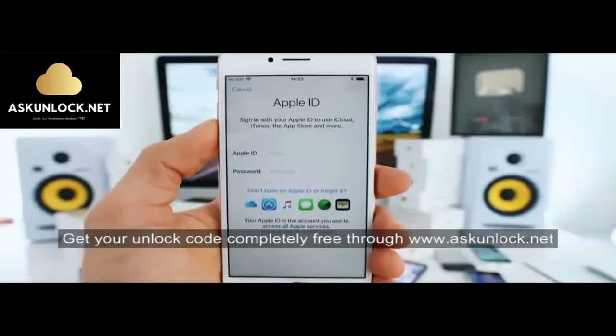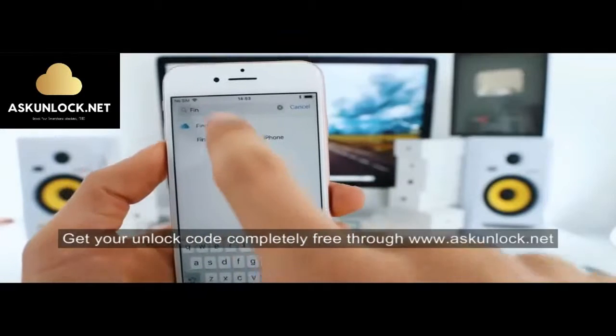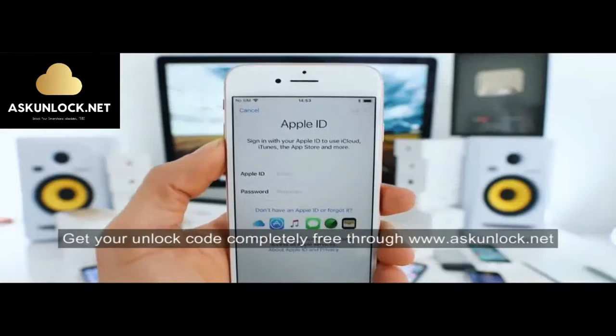But in case you are signed in, just make sure Find My iPhone is currently disabled. If you can't find this function, simply type find and you will see the Find My iPhone option, just click on it. And then after your phone is completely unlocked, you can turn it back on.